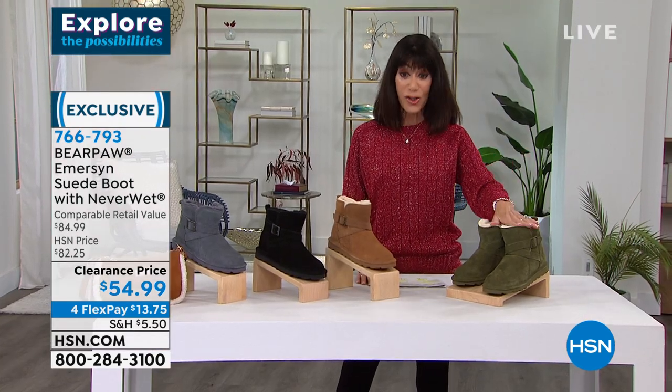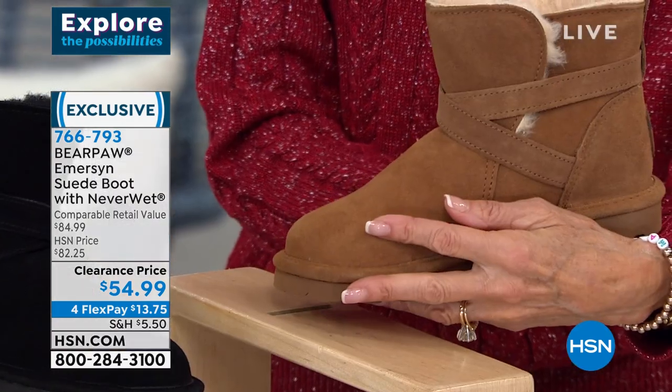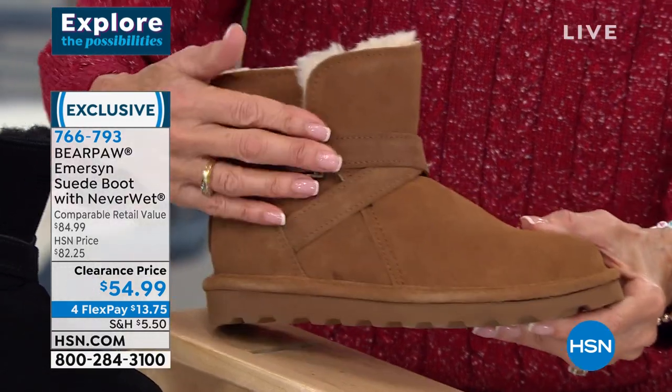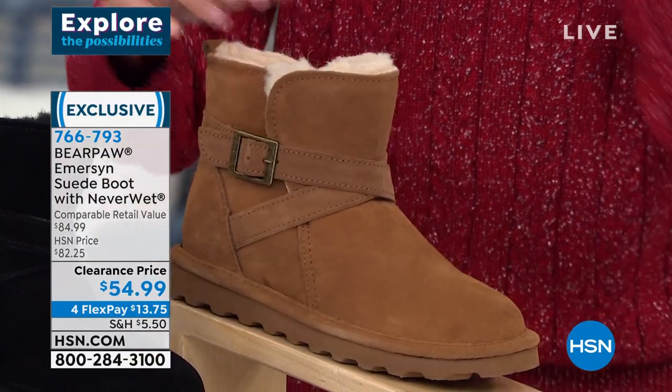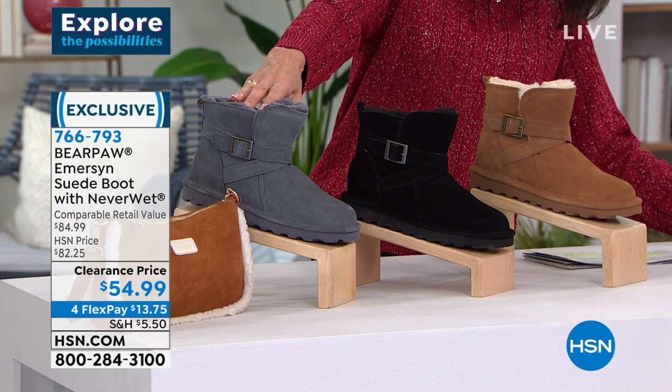So that was the dark olive. Here we have it available, and also, I want to just turn it to the side so you can see that great crisscross design of all of the straps. This is hickory. Next to hickory, we have it available in black. And then finally, we have it available in charcoal.